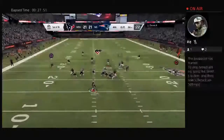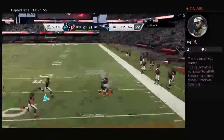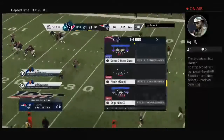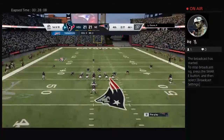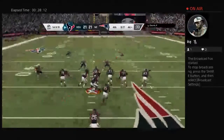Check it, reload! To throw is Brady. And this is going to be intercepted. Picked off near the 44. And they'll take over inside the 45 at the 44-yard line. What's that? 19! 36! Defense wins championships, baby!